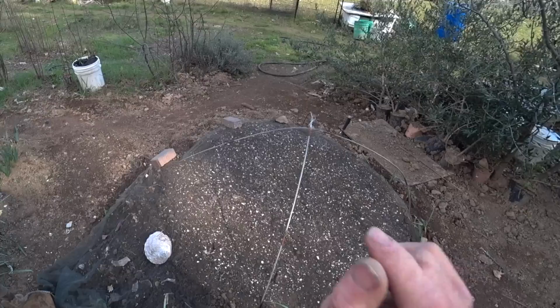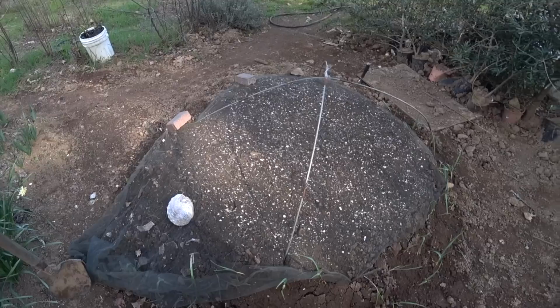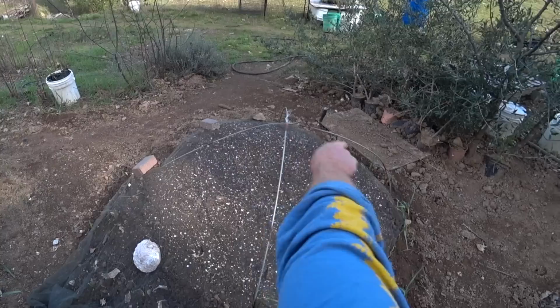I'm pretty sure this bed is producing heat from all that rotting stuff down there, because I had a stick poked way down there, and when I pulled it out, it seemed like it was a little bit warmer than the top of the bed. So that may also really boost the growth of these things. Now, I did put this over here to put some plastic on here, but I couldn't find the piece of plastic that I wanted to use.